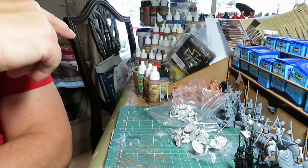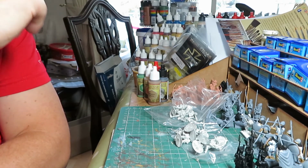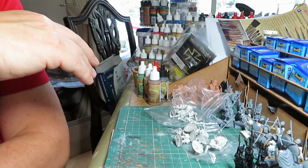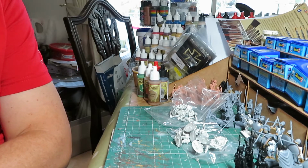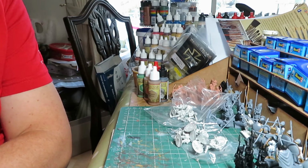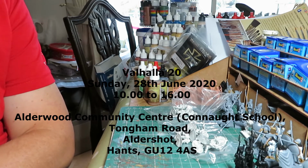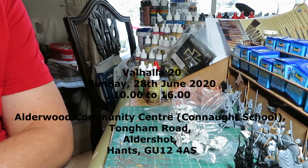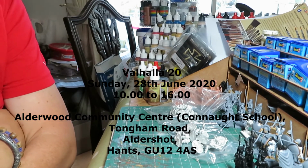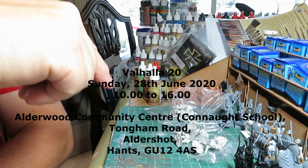Now this year I tried to run one, but it was very last minute, and I tried to do a 500 pointer and it just didn't get any interest at all. So this time I'm thinking about doing a 1,000 point Bolt Action tournament. Do you think that's a good idea? It'll be sort of back end of June. Let's say the week before Father's Day. I forget exactly what the date is. I should have kept that in memory. If I think of it, I'll put it in text just here.